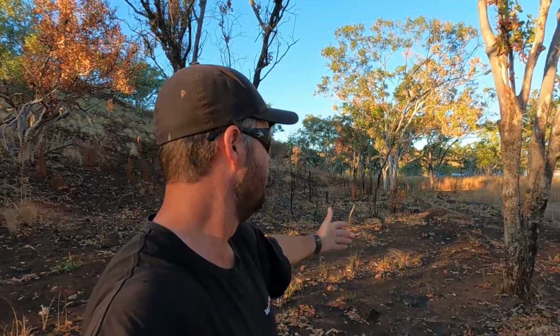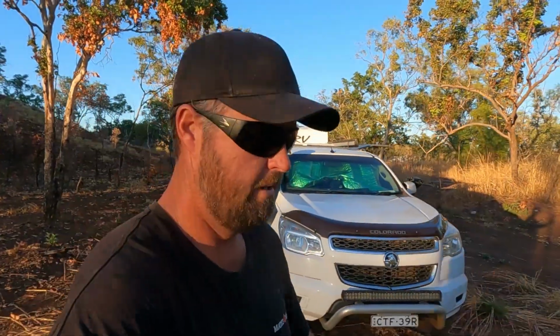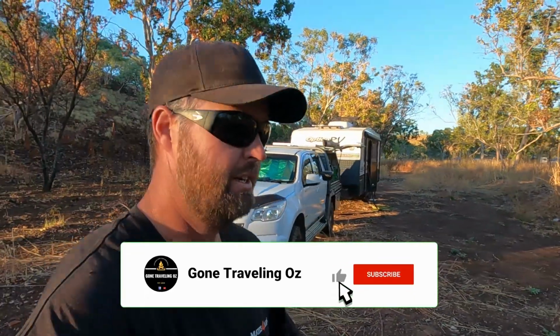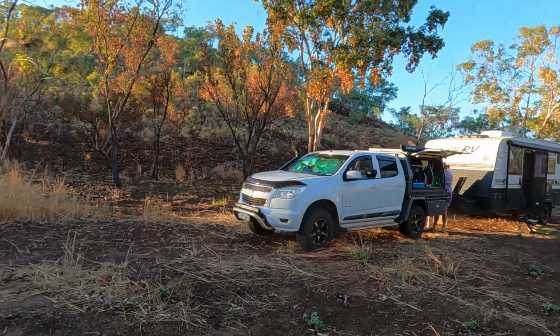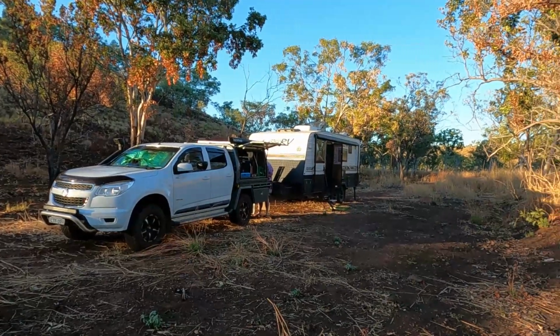So we're a good 300-400 metres off the road here, which is good. We had no road noise last night, just maybe the odd truck going past, but other than that, it's been a really, really good spot. Today we're going to move on to Pine Creek via Katherine, go and pick up some supplies at the shops, get $1,000 worth of groceries. And so this is our nice little setup here. It was a very nice camp last night.